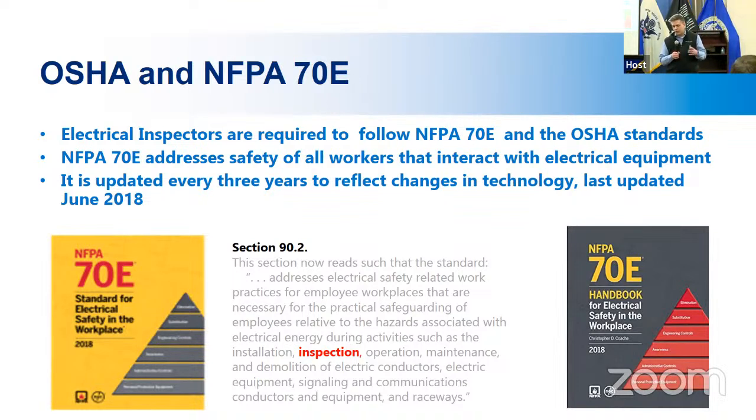Inspections are required to follow NFPA 70E, which is the standard for electrical safety in the workplace. And obviously OSHA requirements, everything needs to follow OSHA requirements, but NFPA 70E has traditionally been specifically for electrical workers, but now it's been updated to include inspections as well. So inspectors have to comply with the standard.